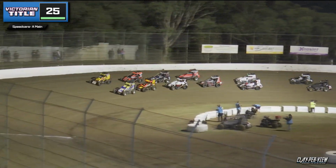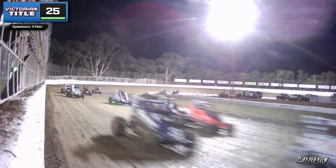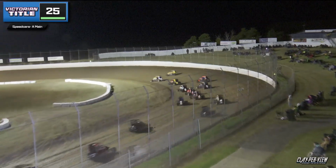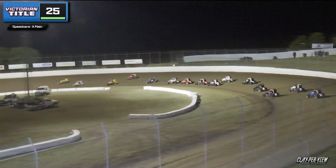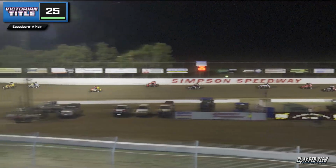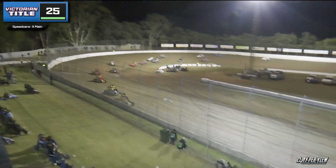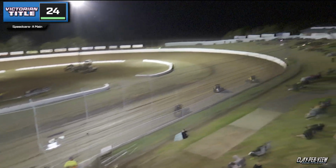Mark Benton, Farm Machinery and Repairs vehicle off the circuit. Green flag flies on the Victorian Speedcar Title. Parker and Brown on the high groove. He'll lead his way down the back straight away. Nick Parker in second. Matt Jackson up to P3. Luke Storer in the 23 car fills your top four. Then Dylan Gent in the 3 car.